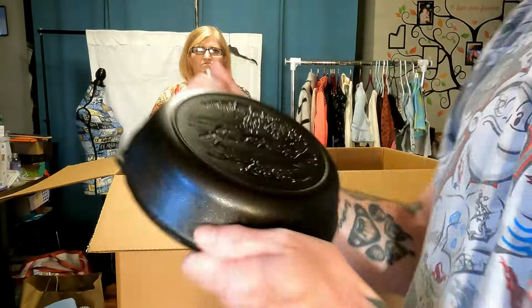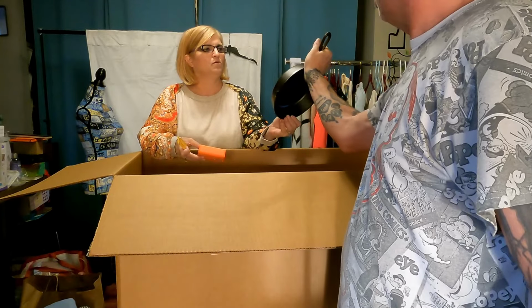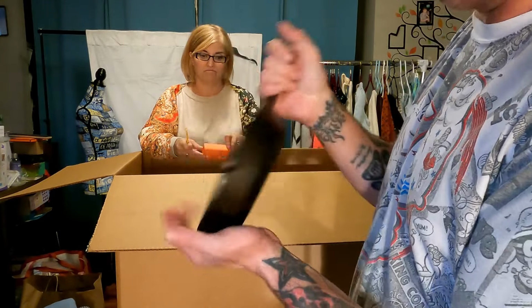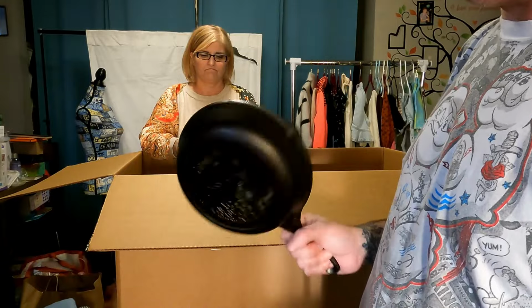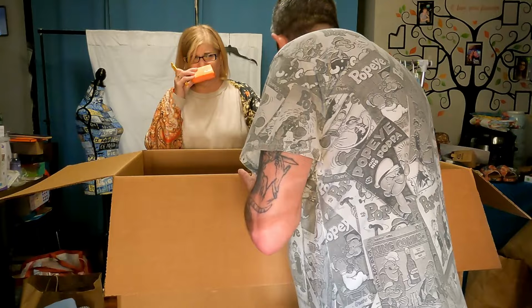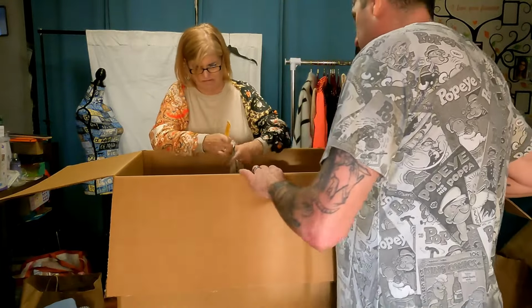It's a Lodge with a Duck Dynasty on it. Look. Ooh. That should sell. That's a nice pan, guys. Lodge. Every other one that we got, we've gotten plenty of them in pallets, are usually broken. Usually busted. There's no smell. It's strong smelling. Stinks. I wouldn't use that.